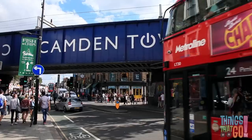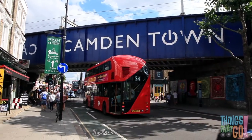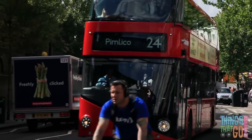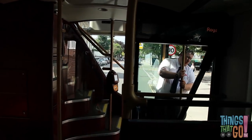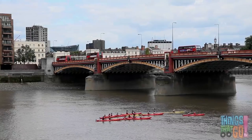Over the canal it goes and under the big blue bridge. The driver has to watch out for cars and bikes on the road. At the back, the bus conductor collects the passengers' tickets. Over the river the bus goes, past a group of people on kayaks.